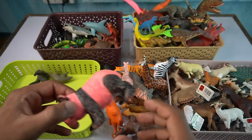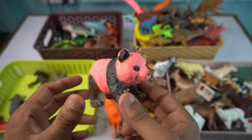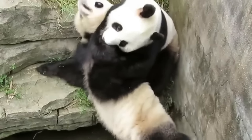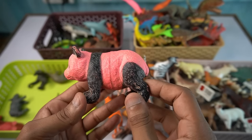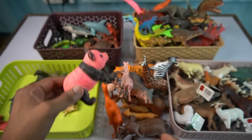And guys, next figure guys, panda bear. Beautiful look guys, panda bear, black white combination. Guys, very nice look guys, panda bear design is so amazing. So that's the side of this guys, panda bear.